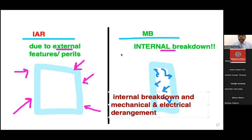Sandra Okumu says, what if the machine is flooded by an external cause such as flooding? Then it's got to be external, it's got to be IAR. Sandra, come on the line. Sandra, where are you? Come on the line.